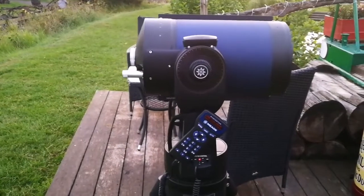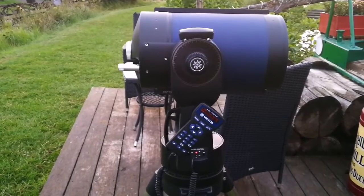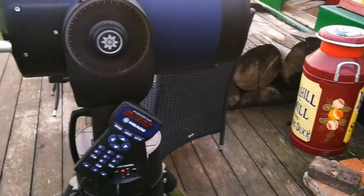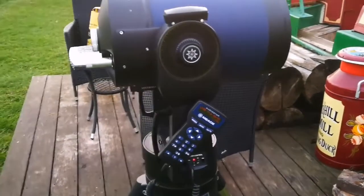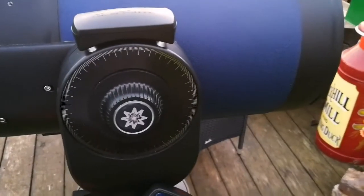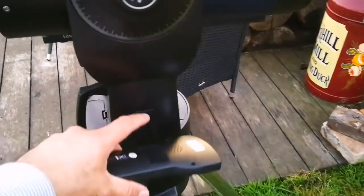This is the Meade LX90 18-inch Advanced Coma-Free ACF with AutoStar and auto guide, which is a talkie version. Now it's doing the alignment. I've leveled it using my mobile phone and also True North. It found the True North for me. I've attached Velcro on the back of this and the side, so I can attach this if I want.